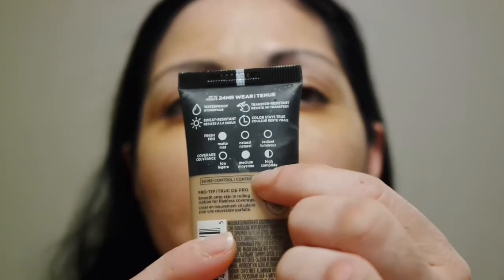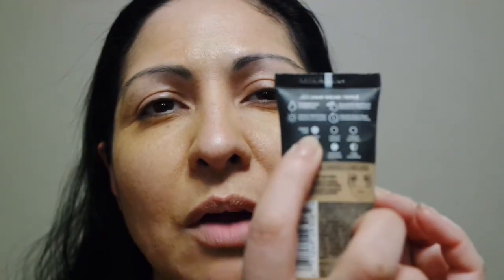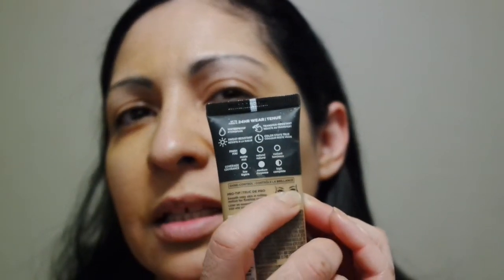So here's medium coverage, and it is a matte finish. There's a little dot where it says matte finish. This one is a half circle, so that means it can kind of give you full coverage. It says color stays true. Yeah, the color stayed on true.